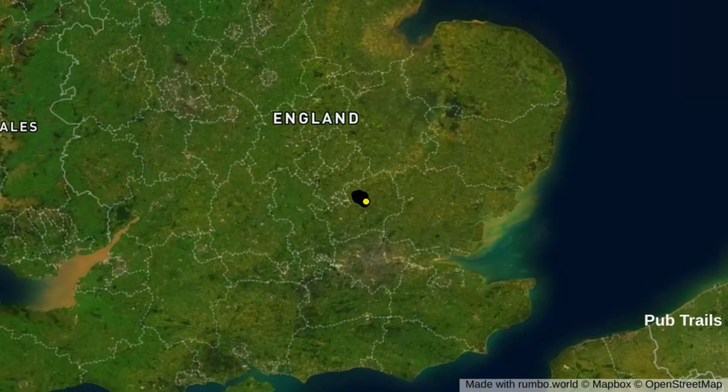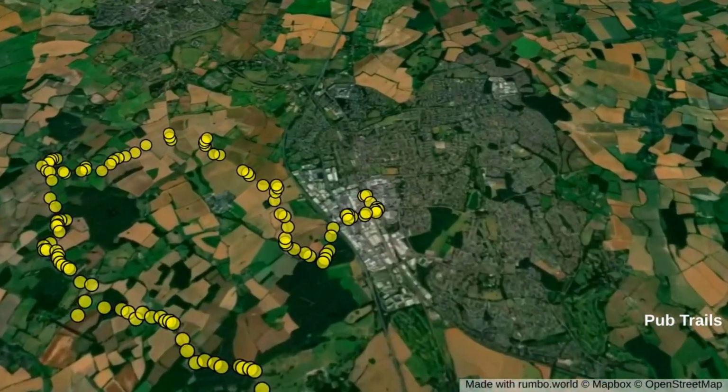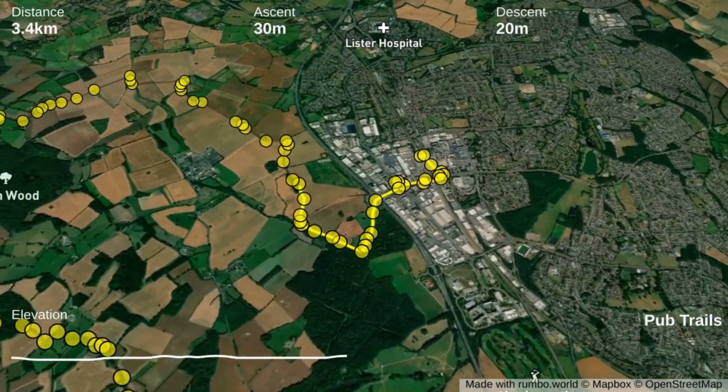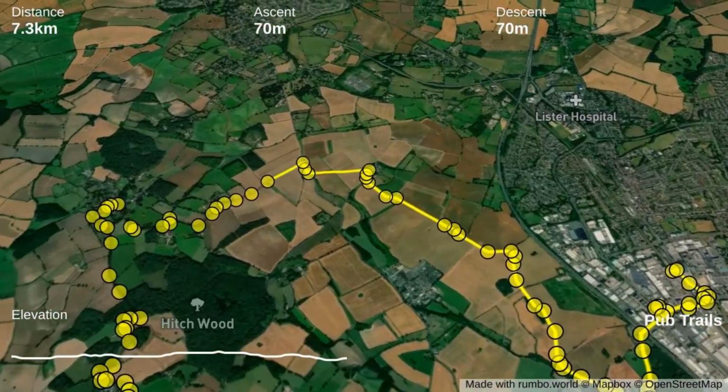We're actually starting day three. We've done 2 days. We've done Royston to Baldock, Baldock to Stevenage, and then today we're doing Stevenage to Knebworth, which if you looked on the map is only about 4 miles. But this is a 13 miler today. I hope you enjoy coming with us.